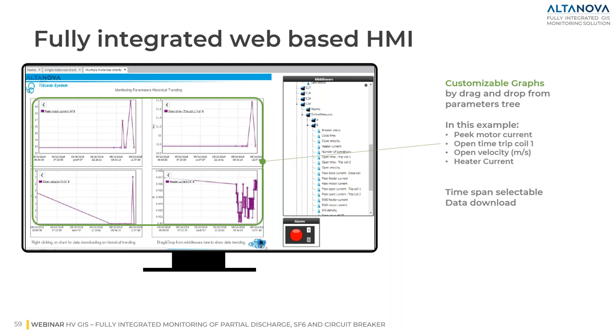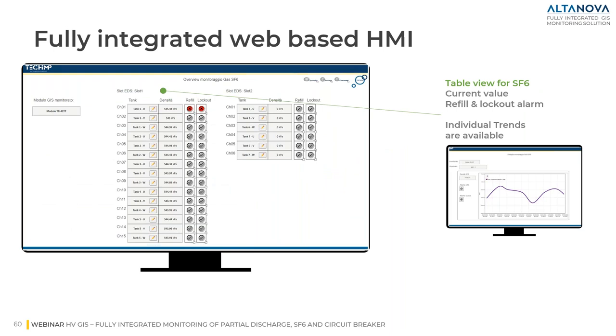Embedded and customizable graphs are available for all parameters. In this example, you have four graphs for the peak motor current, open time, open velocity, and the heater current. You can have them for partially charged SF6 and so on. Here you have the table view of the SF6 and the current value, the alarms, the first level and the second level of alarms for the SF6, the refill level, and the lockout alarms. And you can even visualize the individual trends for the SF6 sensor.